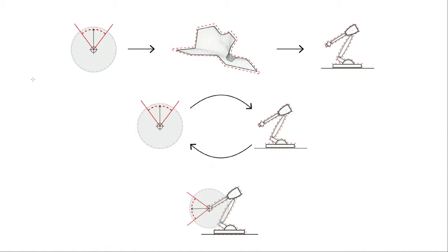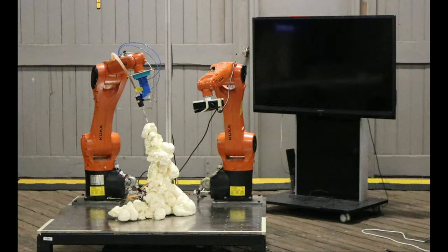And so this is a kind of crude diagram. Perhaps the top line is saying you might use an agent to generate a form which you might build with a robot. Or you might get, in the second line, a close interaction between what the agent does and what the robot does. And the third one is, what if the robot is just the agent? And so we did this kind of slightly ridiculous project where we just put a foam extruder on the end of one robot, and the other robot is trying to scan it.